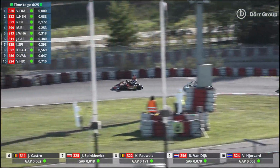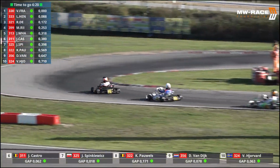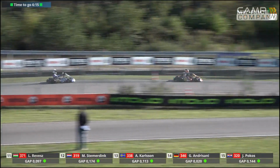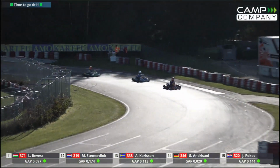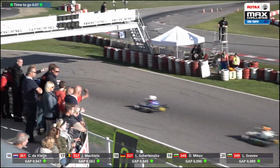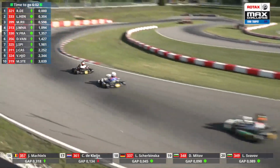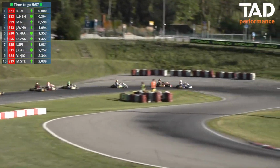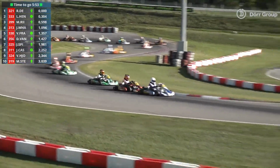James Wharton goes up the inside there. I think that might be the 330 of Vincent France. So the Aussie now starting to come back, and he knows he's got the pace under him. He's shown that all weekend long thus far, setting the best time in qualifying practice 1 earlier on today. And he's got behind him Vincent France and Danny Van Dijk from the Netherlands. So it's De Haan leading from Henson, Ries, Wharton, France, Van Dijk.